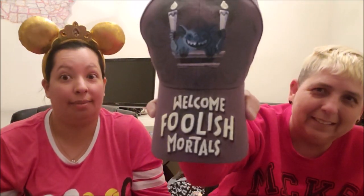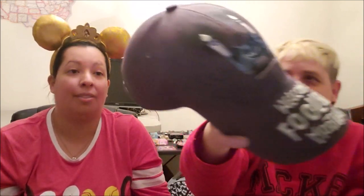It glows in the dark. It does. The letters, the candles, and then the letters on the back, the logo. I'm going to put it back on because I've been wearing it all day and I got hat hair. But I love my new hat.